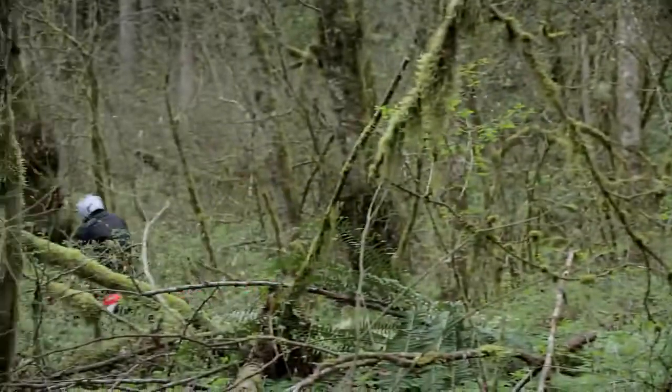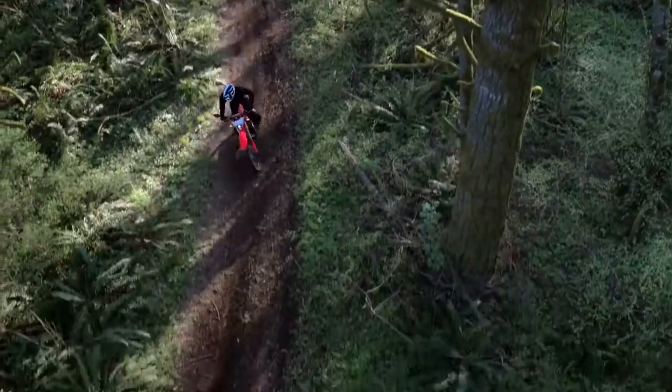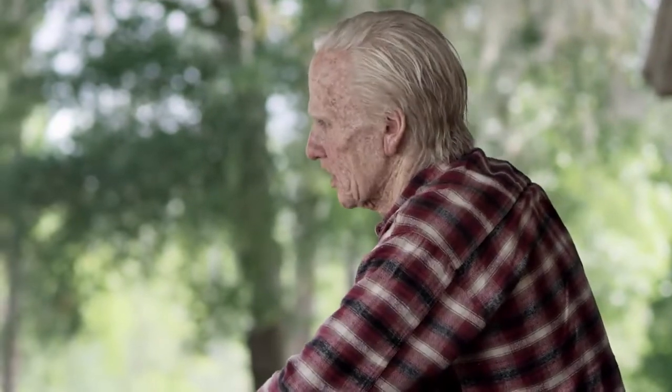And premium touches like the light and strong titanium fuel tank make the 450L a blast to ride every day of the week. Or ride a different CRF every day of the week.